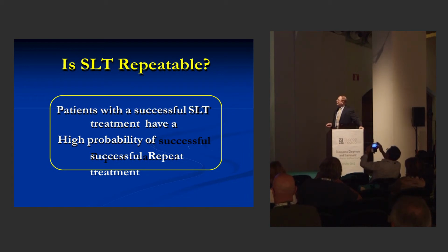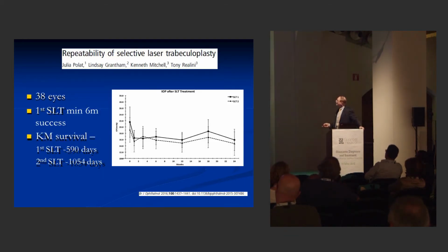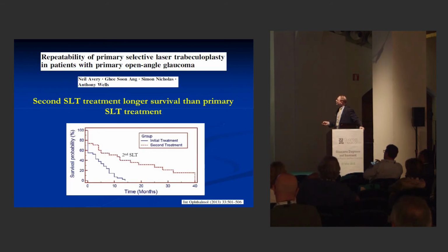Is it repeatable? I think the answer is yes. I think the bottom line is that patients with a successful SLT the first time have a high probability of successful repeat treatment. There have been several studies shown here. This is repeatability of SLT, 38 eyes. First SLT, minimum of 6 months success, and then second SLT, just showing the degree of IOP reduction in the first and second laser. Interestingly, in this study the second SLT treatment actually had a longer survival than the first SLT treatment. So it can be effective. I do think that part of it is the duration. The longer it lasts, the better the probability of success on the repeat laser.